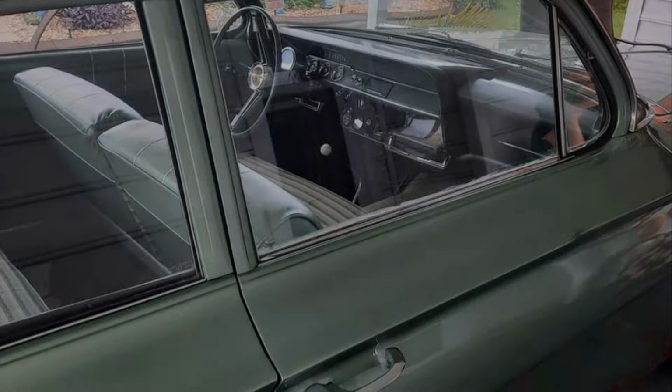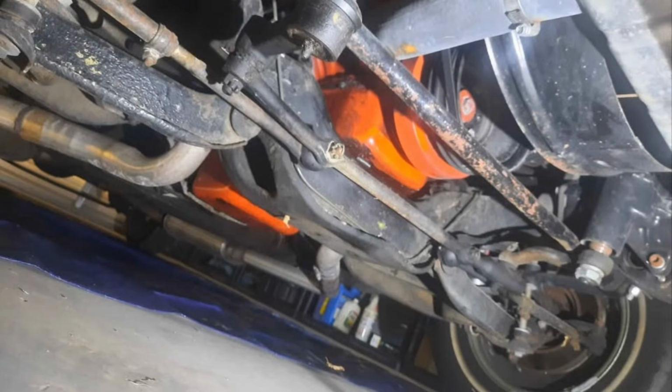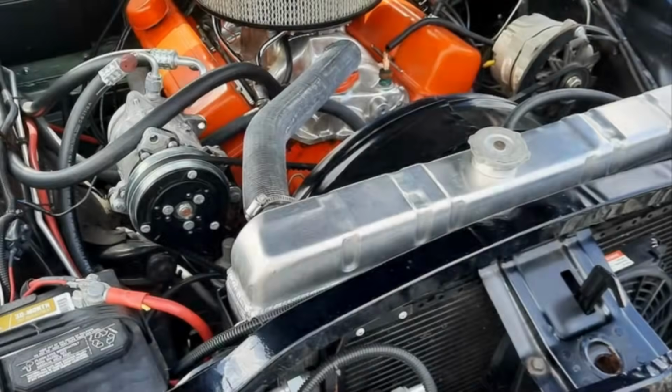The engine is equipped with Holley Sniper electronic fuel injection, a significant upgrade that improves cold starts, throttle response, and overall reliability compared to a traditional carburetor. This setup allows the car to maintain a mostly stock visual appearance while benefiting from modern engine management technology. Power steering and power brakes are included, making the car easy and comfortable to drive in modern conditions, and the drivetrain is complemented by a 3.07 rear end that provides a good balance between acceleration and relaxed highway cruising.